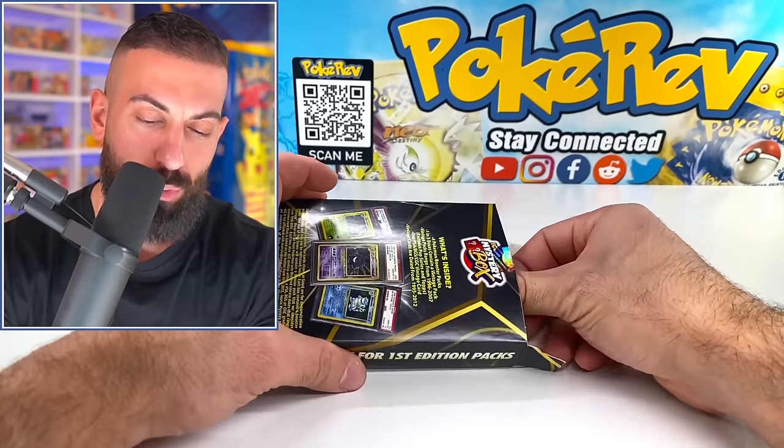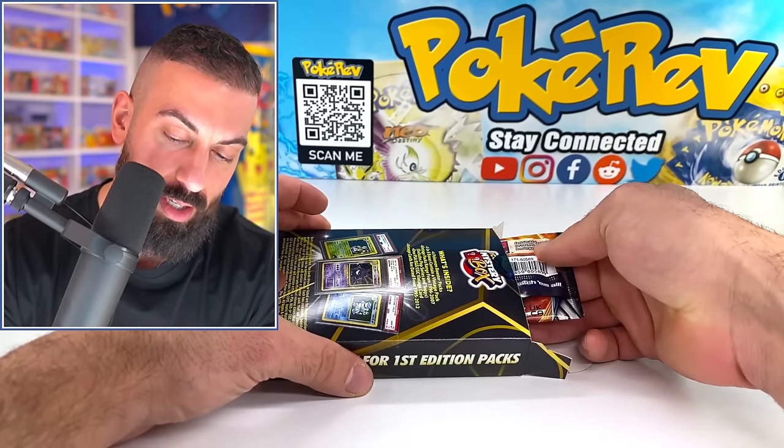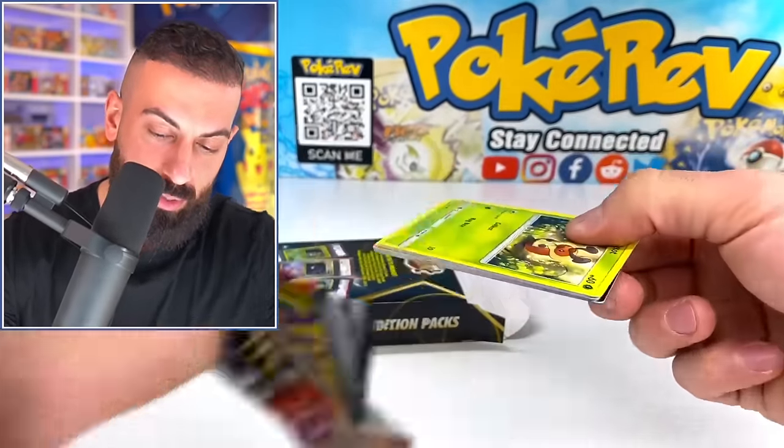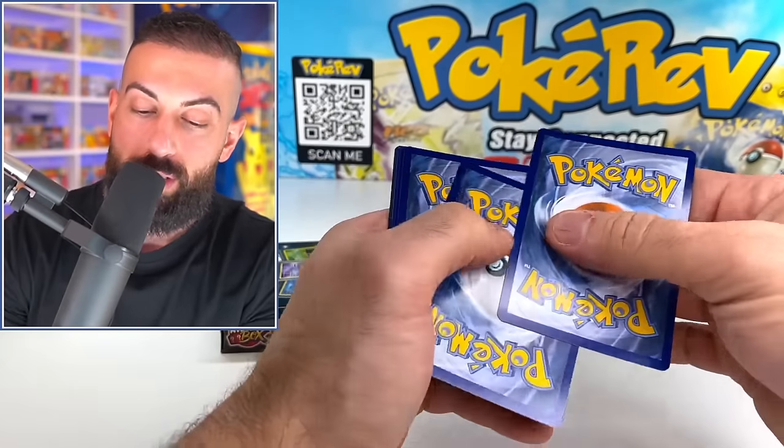All right, let's see if we get pack number 3 now. Pack number 3 is going to be a Cosmic Eclipse. Yep, Cosmic Eclipse on this one. Okay, let's see what we do. All right, the code card's facing the other way on here.